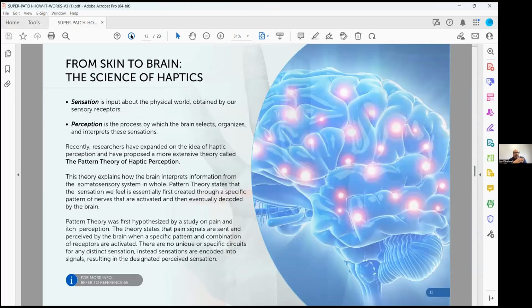And so there's a couple of things that we're harnessing. We're harnessing sensation, we're harnessing perception. And research has expanded on this idea of haptic perception and proposed a more extensive theory called the pattern theory of haptic perception. This theory explains how the brain interprets information from the entire somatosensory system as a whole. So it says that when we feel a sensation on our skin through a specific pattern of nerves that are activated, it's eventually decoded by the brain.